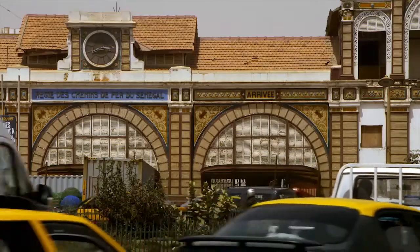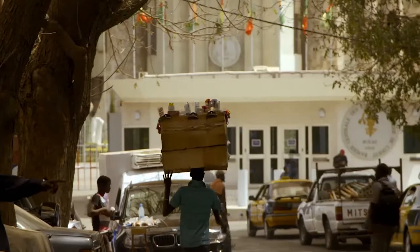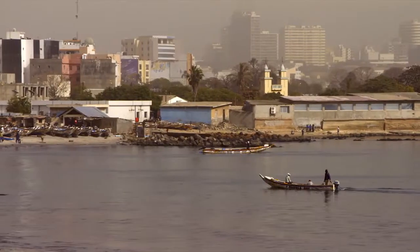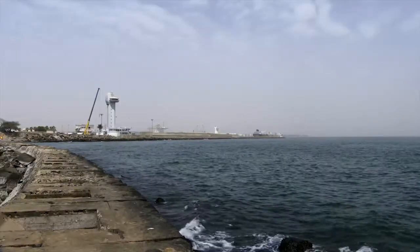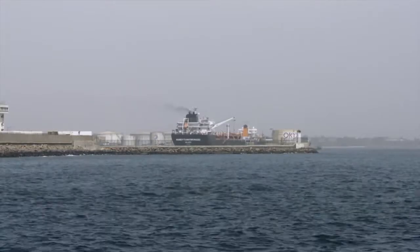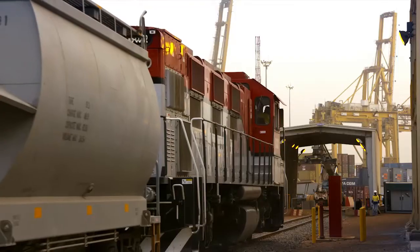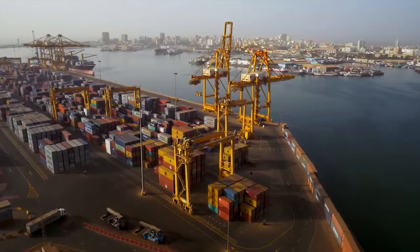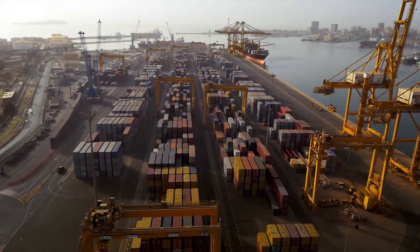Senegal is widely considered one of the most stable democracies in Africa and has a population of 14 million. The bustling capital city of Dakar sits on the country's most western tip and is an international hub for trade and tourism. Dakar Port is West Africa's largest deep water port, accommodating all categories of vessels. Its strategic position has the benefit of intersecting major shipping lanes to Europe, America, and the rest of Africa.